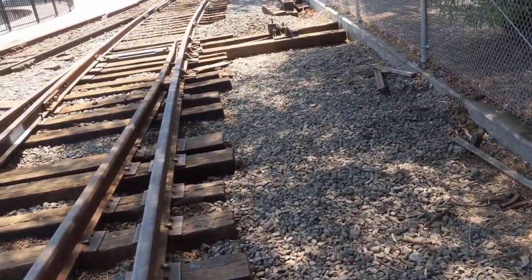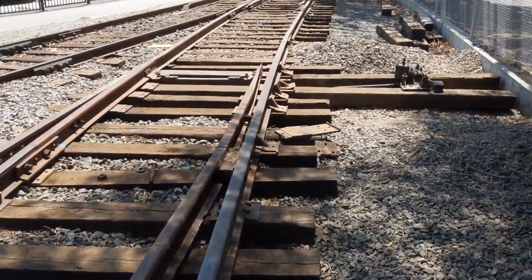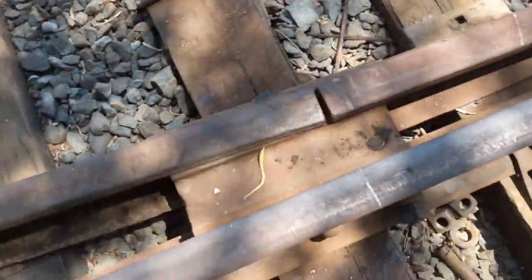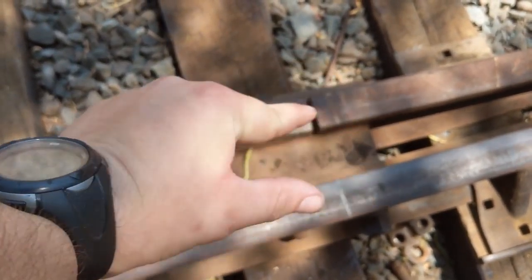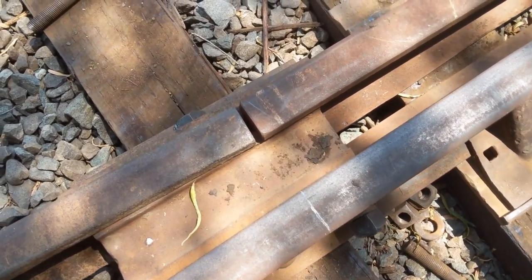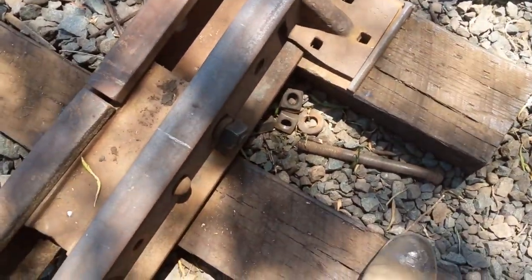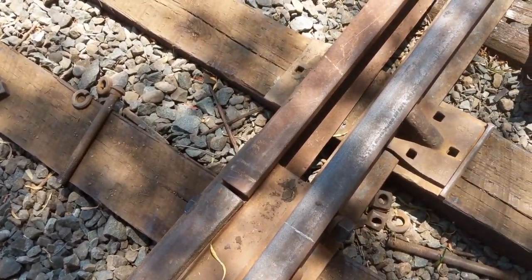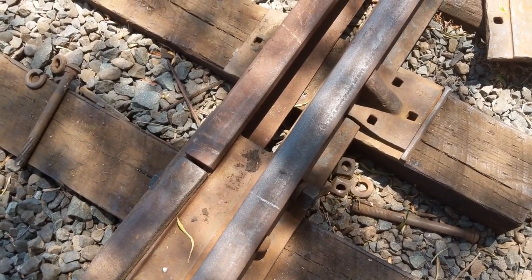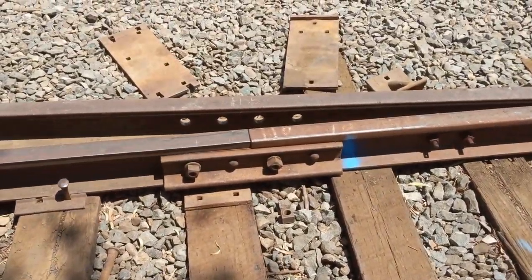So this is the project as it is so far. As I said, we still need to put in the other heel block. What the heel block does is it allows the points to move. It's at a taper, so it's slightly smaller at this end than it is at this end. And we have a special bolt here. Never mind, it's not that bolt. Not the right bolt, so we'll put in the right bolt as well. Anyways, that's the heel block there. We still need to install the other one over there.